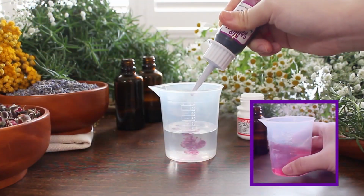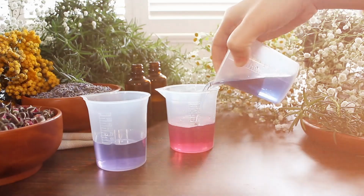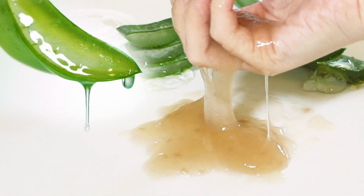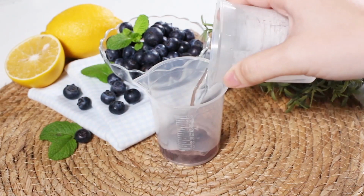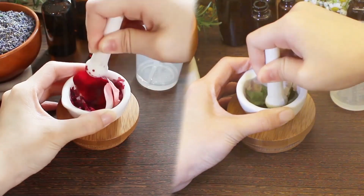Use plant extracts and plant-based pH indicators to explore acids and bases, pH balance, and chemical reactions. Make plant slime and discover its uses to promote human health. Learn laboratory skills like extraction and filtration to separate and test plant pigments using paper chromatography.